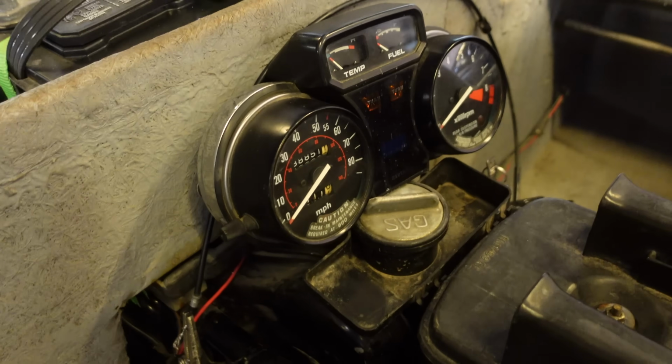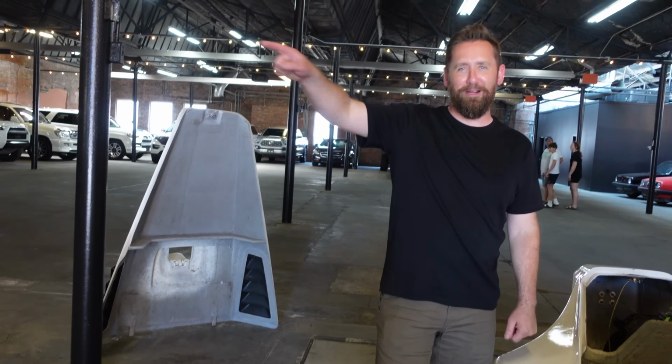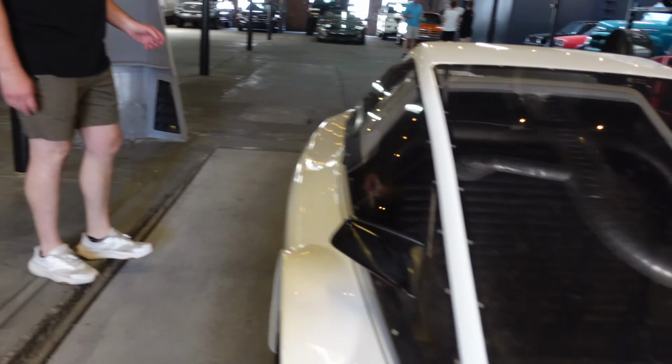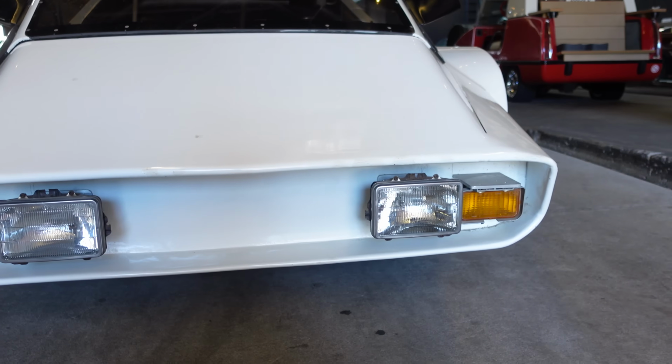Now, let's get back to work. So you don't get any instruments. You just have to kind of guess how fast you're going? Pretty much, yeah. We've literally driven it up the block and back down the block. That's it. But I'm sure it runs super well, right? It sounds great. Yeah, okay. It sounds great. Yep. I'm excited to get this thing out on the road. I'm excited to see you drive it that far and see what you think afterwards.